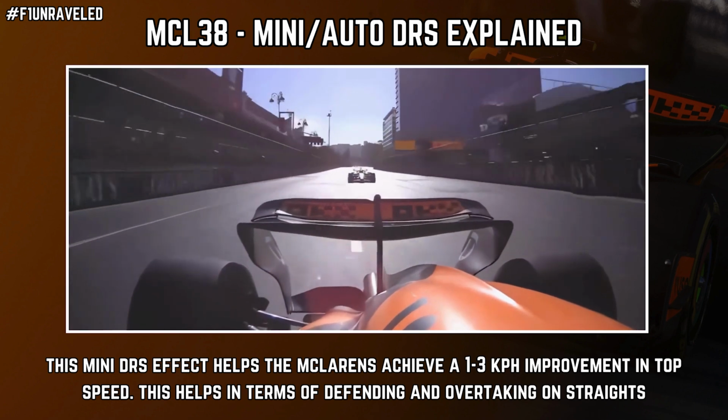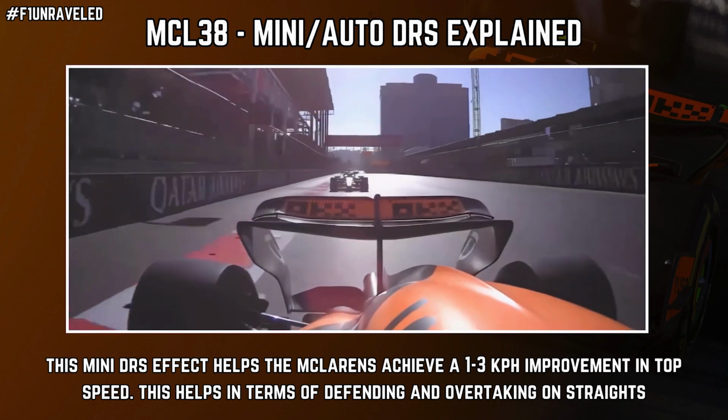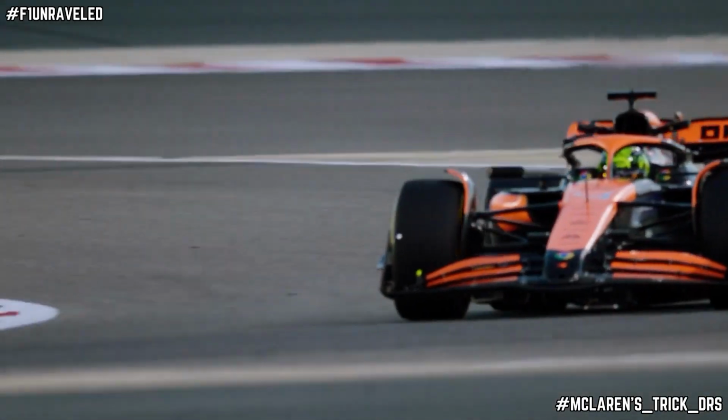And of course they benefit from that in a sense of pure lap time across a lap over a race distance, but also when defending and attacking other cars on the long straight. So this is all to do with where the load is placed and how the team have designed this to be utilized in interacting with what is happening out on track.